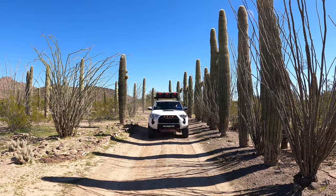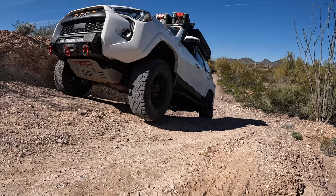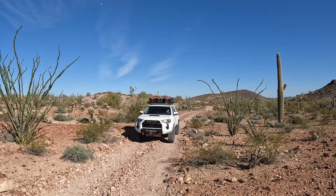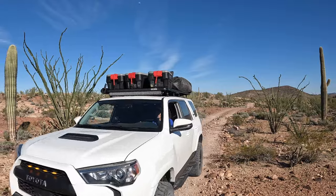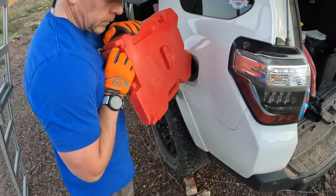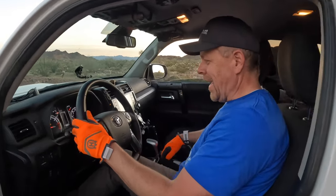Well, Kofa, we're finding out, is pretty huge. We've been driving the last 2.5 days. And our gas gauge is showing right above a quarter, and we're not even halfway through. We may be stuck out here. Doesn't look like it made much of a dent in the tank.